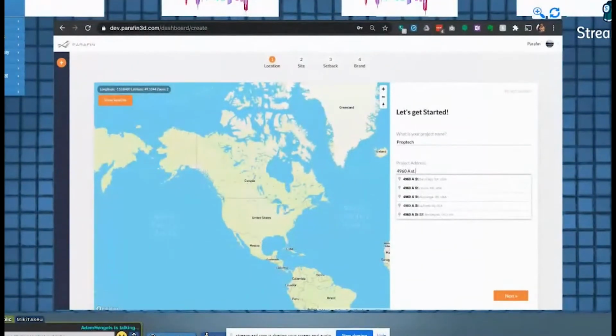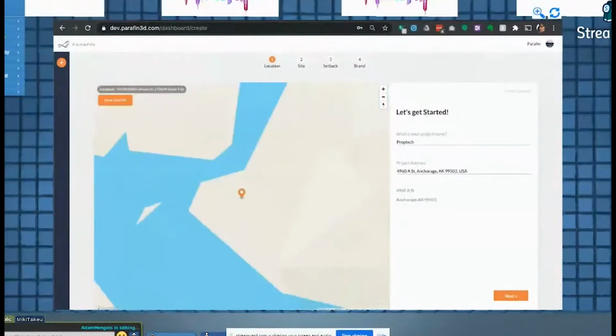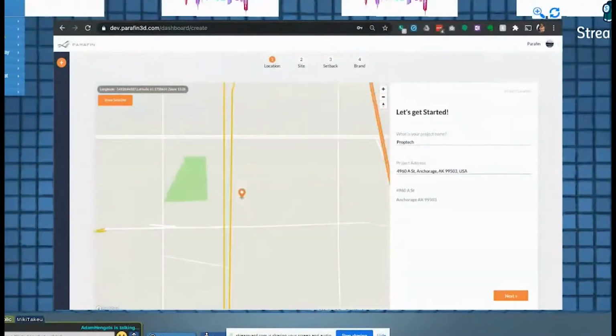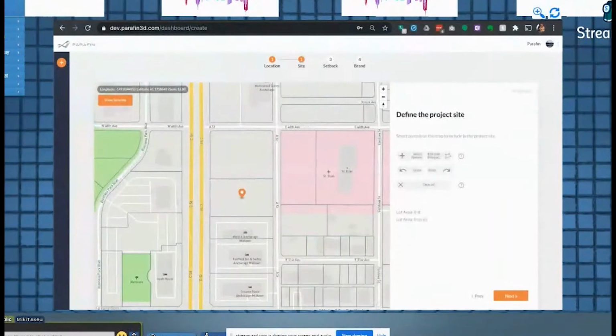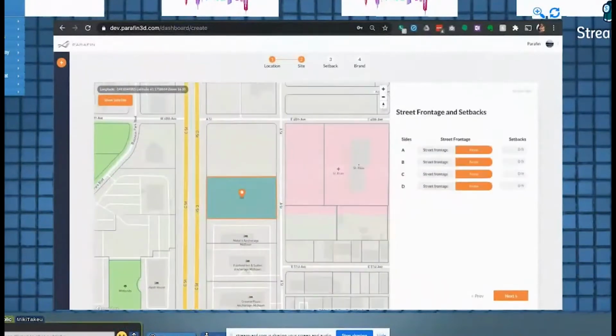This is actually a project that one of our customers is building a courtyard on right now. It's in Anchorage, Alaska. So we identify the parcels. There are other ways of identifying the site, such as using drawing tools, but right now we have parcels preloaded into the software. So you just select the parcels that are involved with the project and move on.